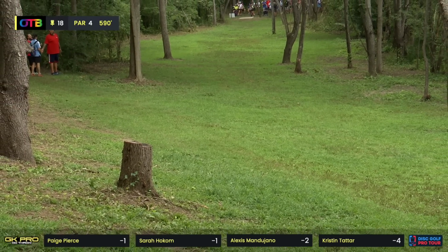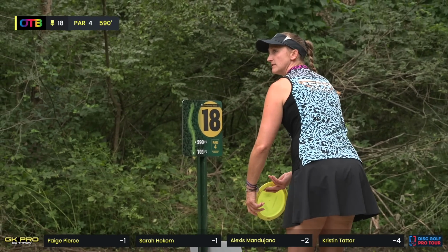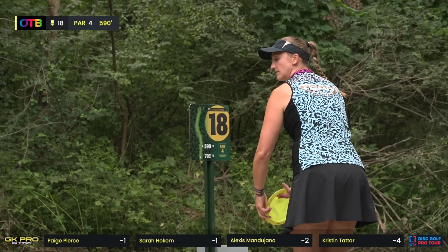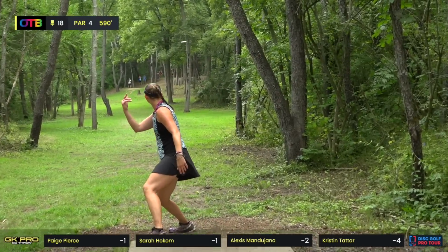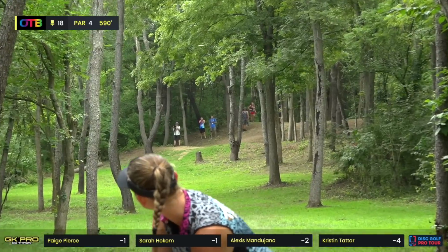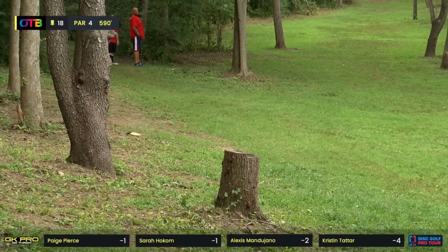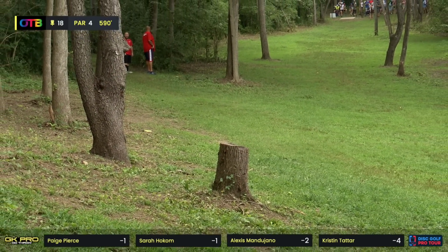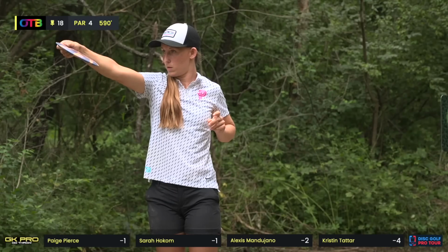She might not be as far down the fairway as you want. The second shot will be a little bit more of a turnover. But that's okay. It's a par 4. There's room to work here. It just might take the birdie out of the equation. If you're on the right side too, it's really tough to get any kind of a forehand. You have to throw a really high backhand turnover, I feel like. But we'll see what Hokom does. There are some gaps, but they're very small. And it's blind up to the green as well because of this big hill.